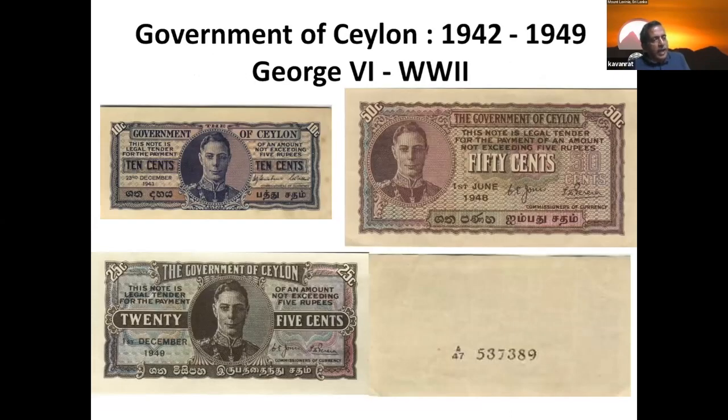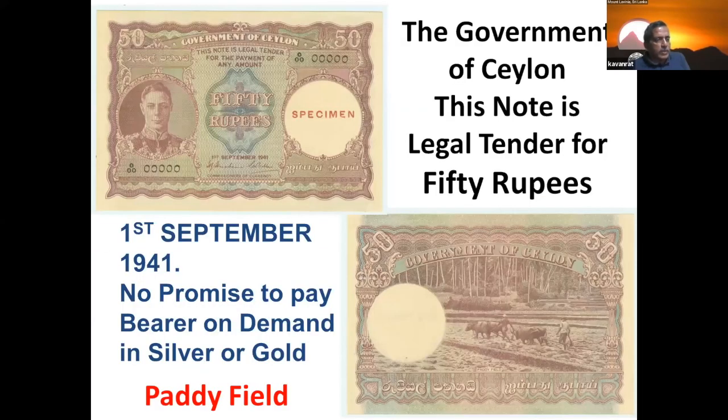Around the same time, from February 1942 all the way up to December 1949, which was after we got independence, they issued these banknotes for 10 cents, 25 cents, and 50 cents. So they are similar in design to the Rupee notes, but it has the king's portrait on the front of it. So these are wartime notes.